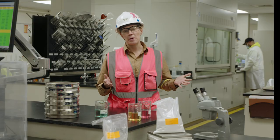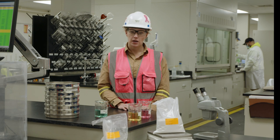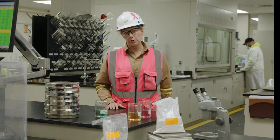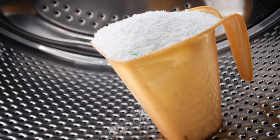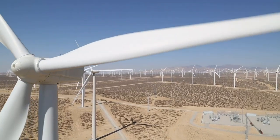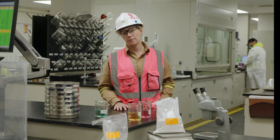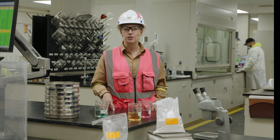So now you've seen a little bit behind the gate. You're probably wondering what refined borates are used for. Well, you're about to find out. They're in hundreds of products that we all use every day, from cell phones, to laundry detergent, to agriculture that puts food on our tables, all the way through to wind turbine blades. But the real question, how does it go from being a rock in the ground to a product out the door? Let's take a look.